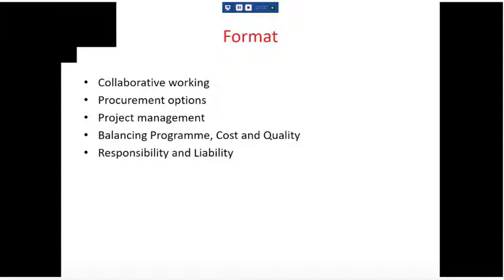So what are we doing today? Under procurement, procurement is a catch-all phrase which is to do with getting the building built, but it actually is not just to do with the contractor. It's right from the very beginning how you manage the whole process. So it's like the whole thing about how you actually get something off the ground. So we're going to be talking about collaborative working, and sometimes that means contractors. Sometimes, as you know, it means other consultants.